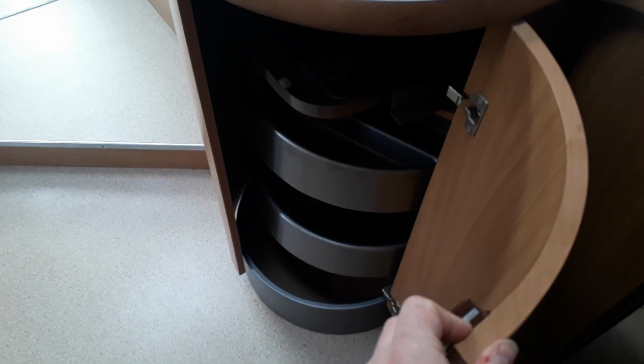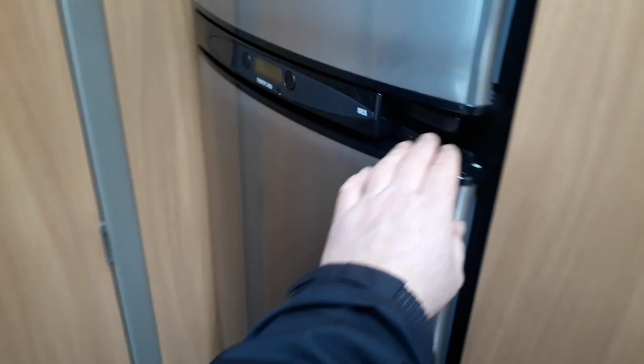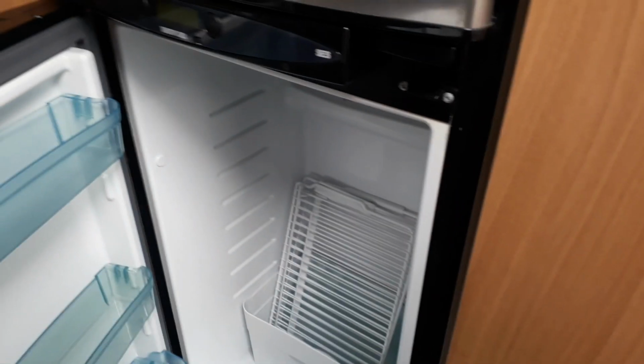And then underneath the kitchen you've got this rotary carousel there, which is very, very smart as well for lots and lots of storage. More storage in there. Opposite the kitchen you'll find a gorgeous, massive Thetford 3-way fridge freezer. This is an automatic energy selecting one, so it will self-seek whatever best power source, mains electric or gas if you're not hooked up, or the engine if you start it.